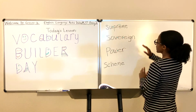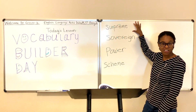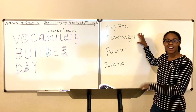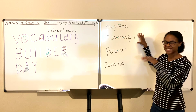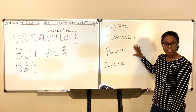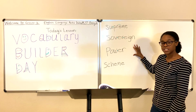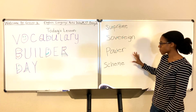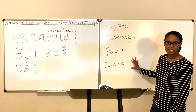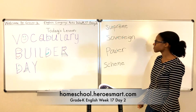So let's go through the words again. We have supreme. That is the highest authority, rank, or office. Sovereign is the highest of all ranks. Power, it can be a possession of all energy and strength. Scheme, it means to plot secretly. A secret plot or a secret plan.